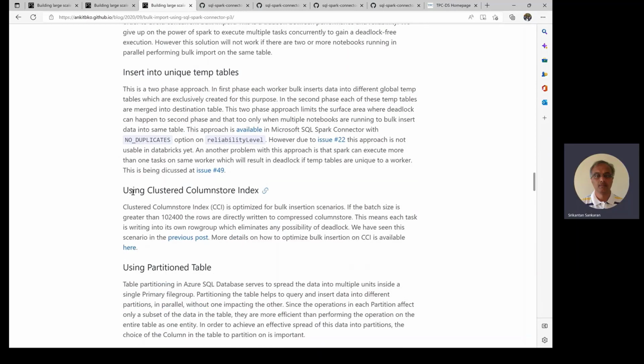The third option is to use the clustered column store index. This is the one that we experienced, the one that we used when we worked with the Synapse data warehouse database. And we could see that we could upload all the information, the 55 million records, within 4 minutes, and we didn't have a single error out of deadlocks or any other issues.